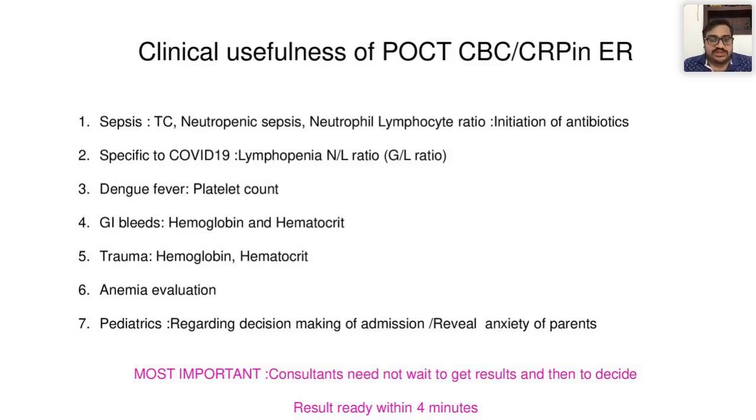And the next most important group of patients that we handle is the pediatric age group. Again, the pediatrician, many of the time, wants to have a lab investigation done, basically to reduce the anxiety of the parents. To be very correct, the parents will be very anxious when they bring in the child with fever, high grade fever. Whatever you say, they are not happy. So to have a device where you can give the result within 5 minutes and the parents are happy, the children are back home. So that is the next most useful thing we have found.